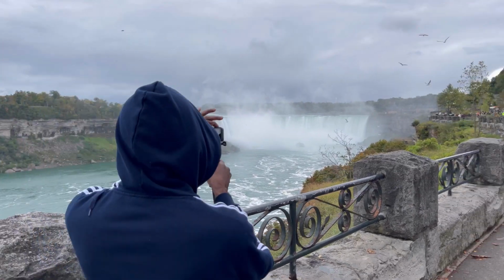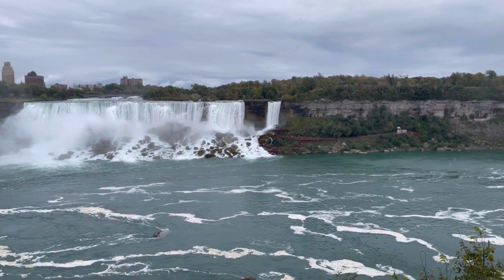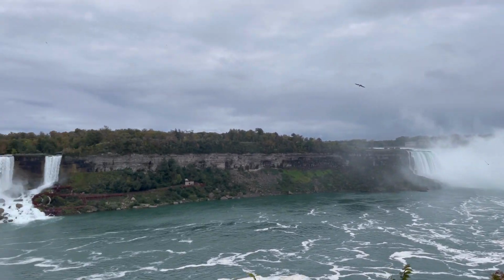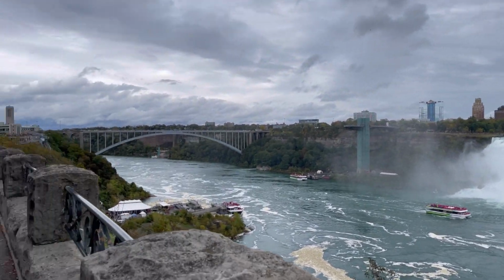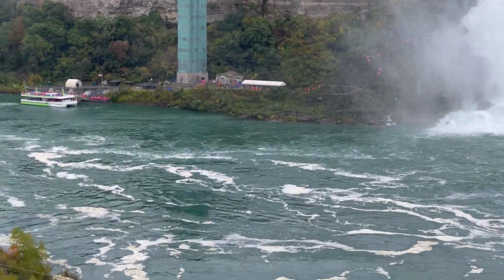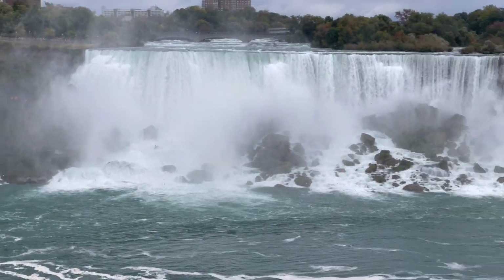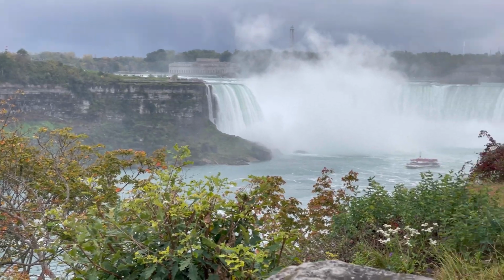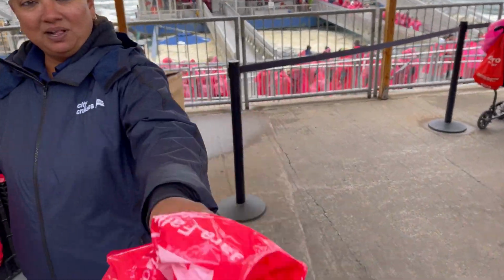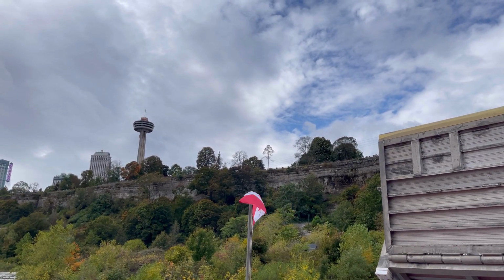Alan just pointed out that it's a better view of the Canadian Falls from closer to the U.S. Falls. We're putting two and two together. This is the U.S. Falls, and that's the Canadian Falls. Guys, I just zoomed in because you see those boats? Those boats go into the falls, like into the falls. Hi, thank you. Got a poncho there. Let us know in the comments below if you would get on a boat into Niagara Falls.